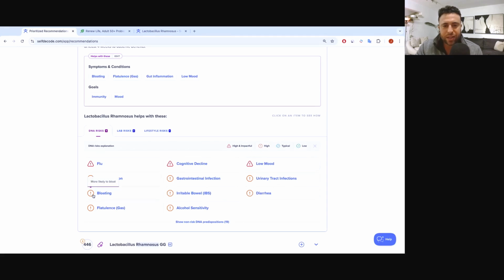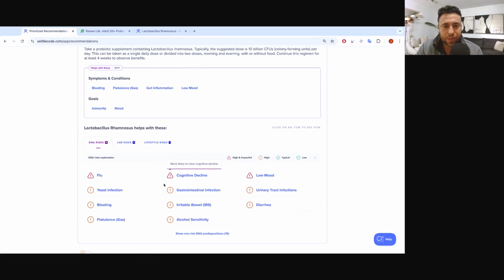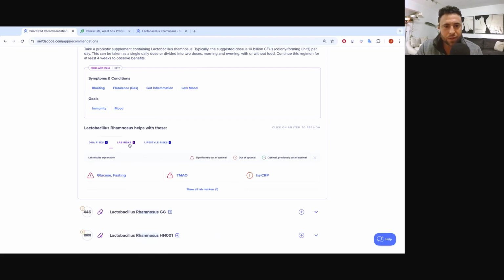I have not noticed that it did much there. One time I noticed that it improved bloating, and one time I noticed that I didn't notice a difference. Alcohol sensitivity. This is something I haven't tried, but it would be an interesting experiment. As you can see, I could see everything that it's related to me. Now, I'm going to go to some labs here.